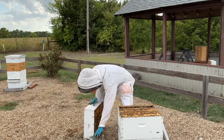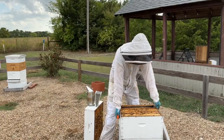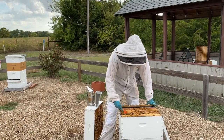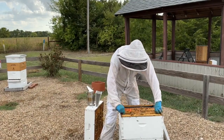That top box is completely full. When I look at this bottom box, it's pretty full as well. When I lift up on it, when I look at the second box, it's probably got another 30 pounds of honey in it. And so I'm going to dive down into the brood nest to see what I can see.